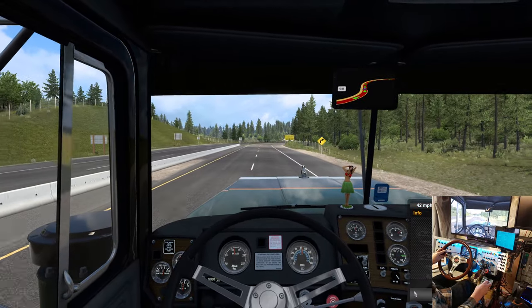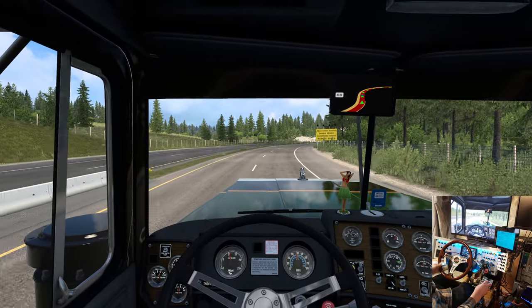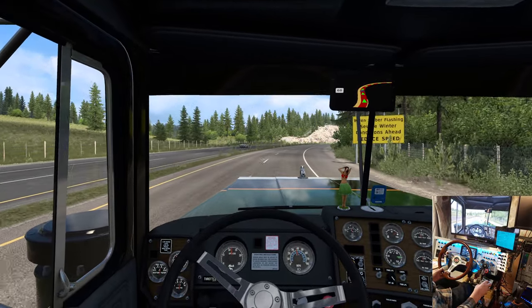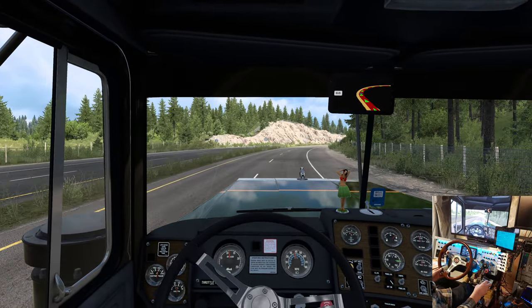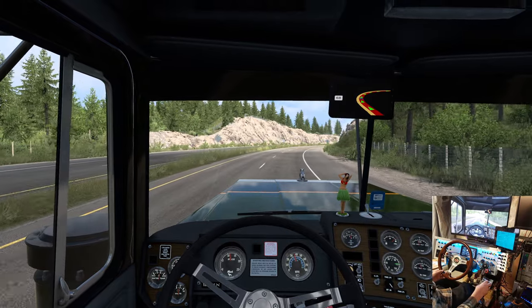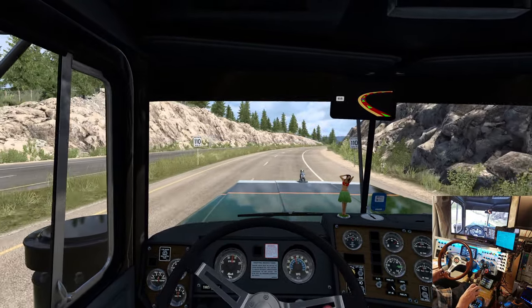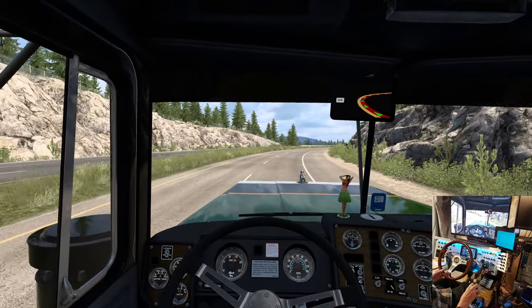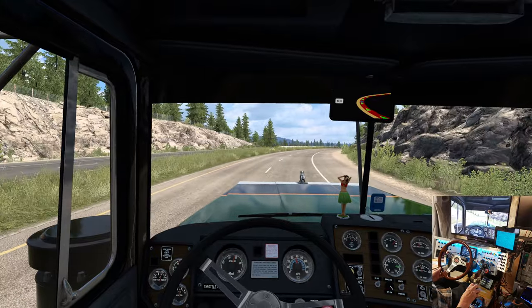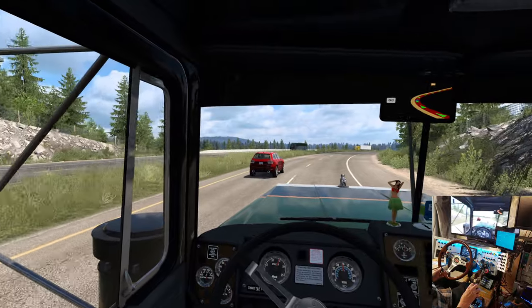Oh, speeding violation. I'm going 40 miles an hour in a 68 kilometer. Let me think. Maybe I'm not doing the math very well. Now we're at 110, which is, well, they have it at 68 miles an hour. Huh. Well, that's surprising.